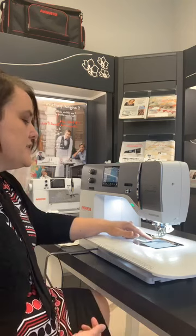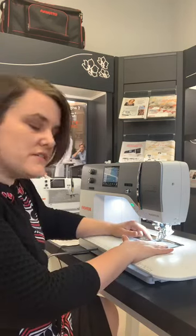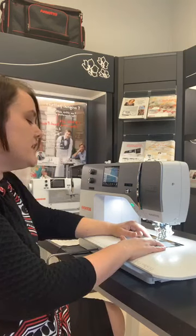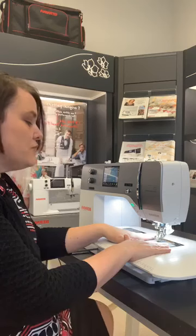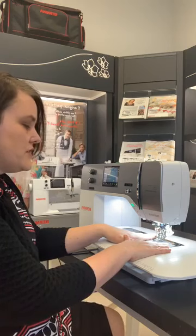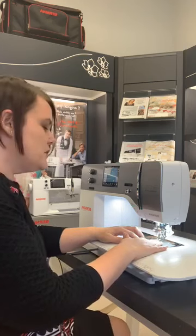So your freehand system gives you a little extra clearance, and then also it drops the feed dogs. So you can then be able to get a nice thick quilt sandwich right under the foot because you've got that little bit of extra clearance there. So let's finish stitching our little seam here.